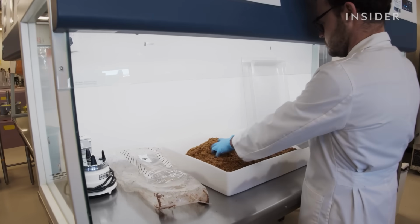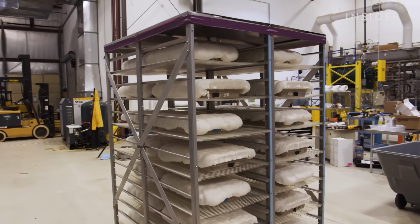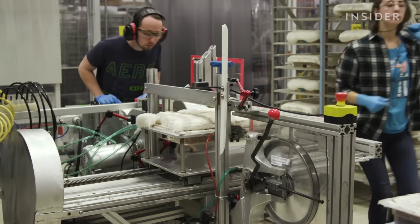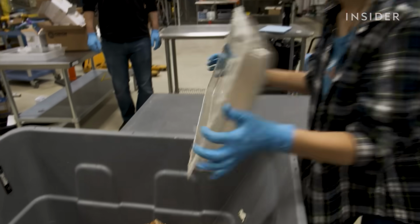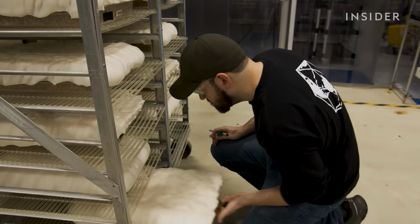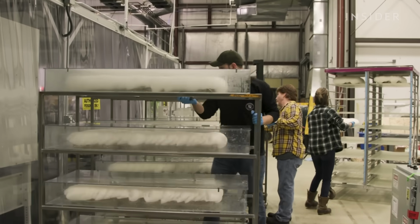consumed. And it's currently building farms with the capacity to produce 1 million pounds of mycelium per year. The company recently announced it's raised a total of $100 million in capital. Ecovative design is a long way from displacing plastics and factory farming. But according to Eben, his company is harnessing the potential of the living world.